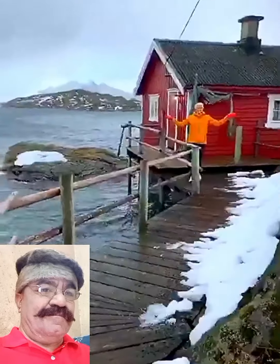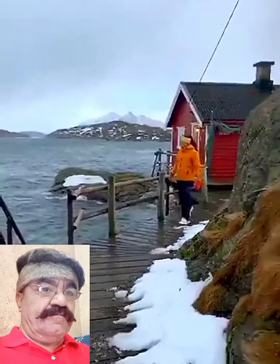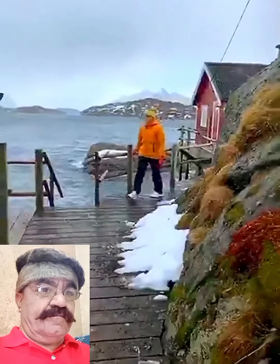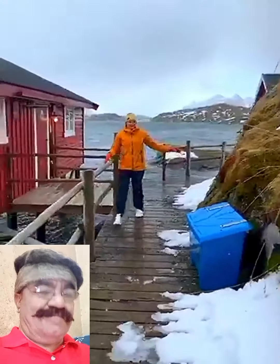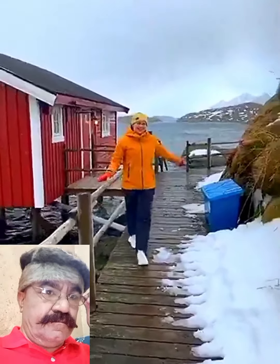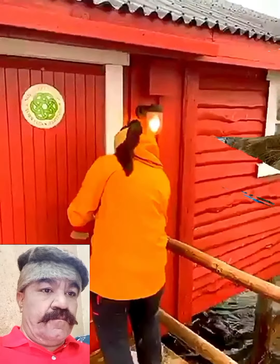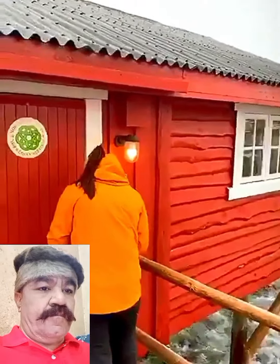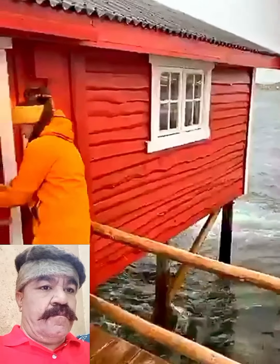The Lofoten is located 800 miles from Oslo and 95 miles north of the Arctic Circle. The Lofoten archipelago is known for its remote rugged beauty. The distinctive Rorbu cabins are one of the features of the Nordland coastline and particular to Lofoten.